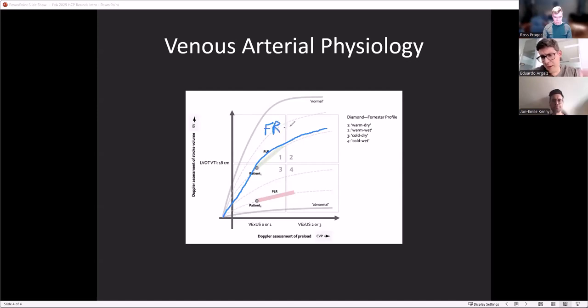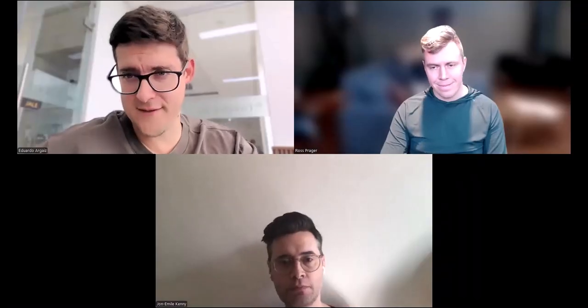And thus we go back to this Diamond-Forrester profile where we have our four quadrants of warm and dry, warm and wet, cold and dry, cold and wet. And I'll let our guests here dabble more around these four quadrants, and why we are now going back to this venous congestion and cardiac output way of thinking about perfusion and congestion and how we assess this at the bedside. Why is this important? Thank you, John Emil Kenny, for being with us. And the microphone's yours.